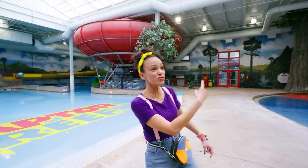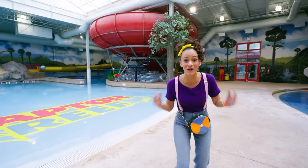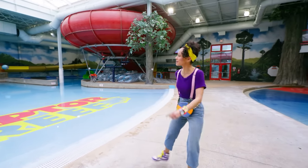Whoa! Did you see how big his tail is? Stanley's so cool. I wonder what else is in here.